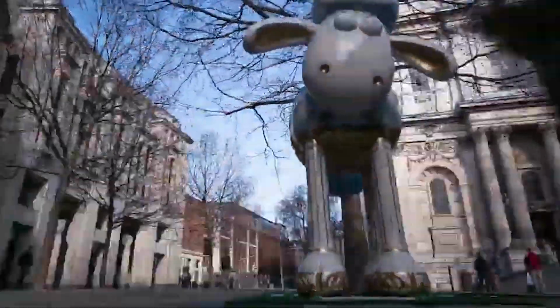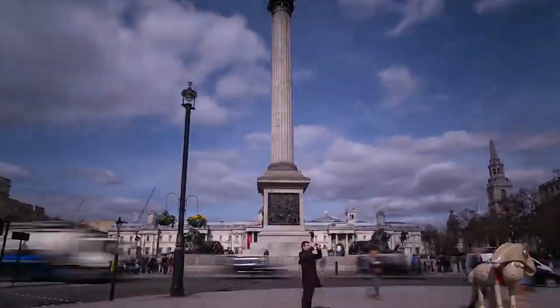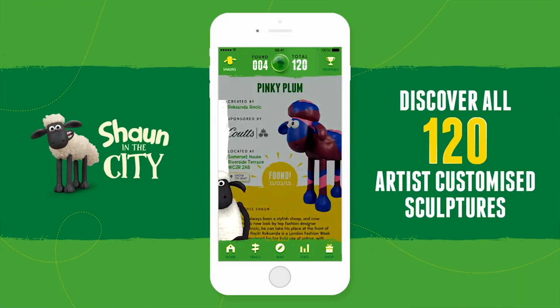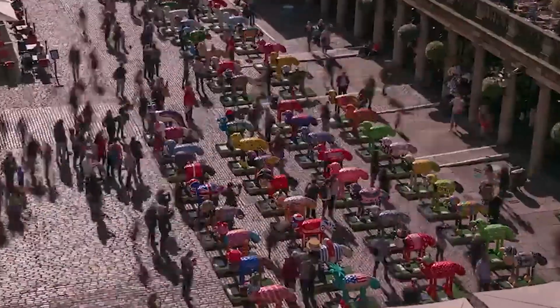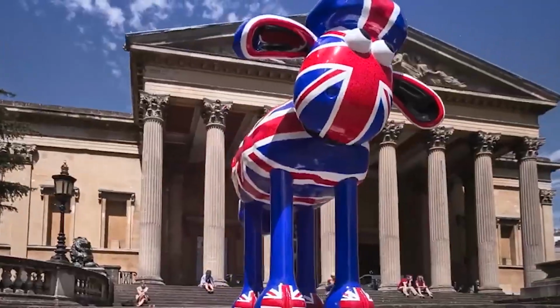Overall, this was basically the same process with a new coat of paint. The total of 120 Shaun statues were distributed all over the cities. An app was released titled Sheep Spotter to help the public find them, before being rounded up for 2 exhibitions this time, one in Bristol and one in London's Covent Garden, before being auctioned off. The trial lasted from the 24th of March to the 8th of October 2015, and was bigger in every respect than its predecessor.